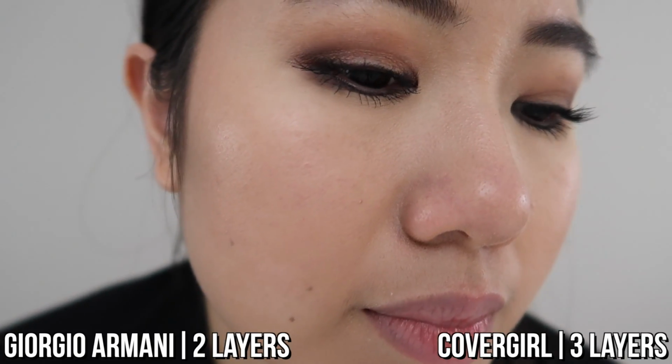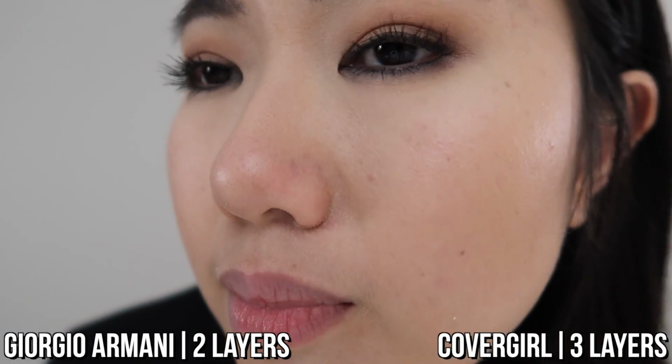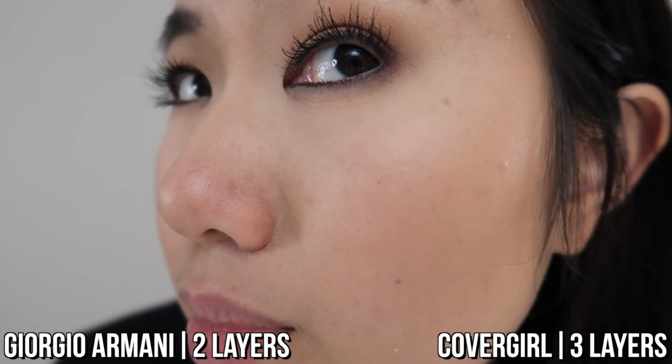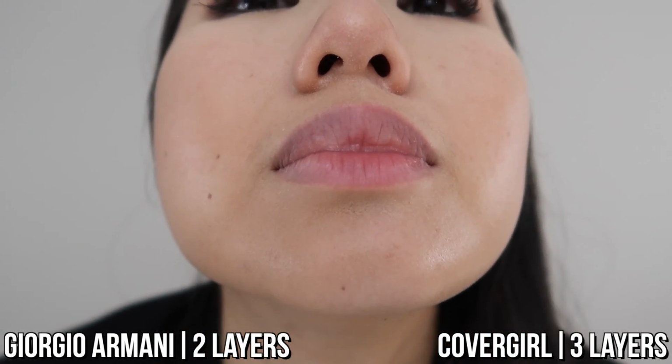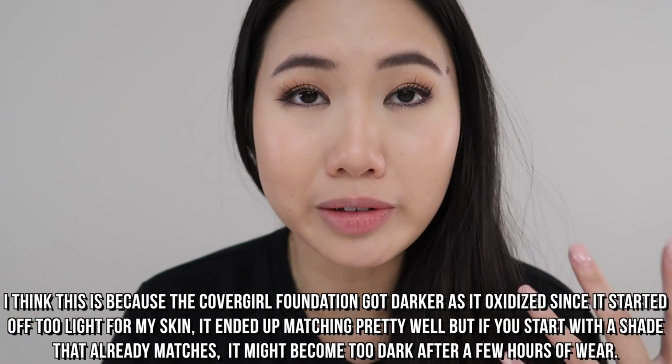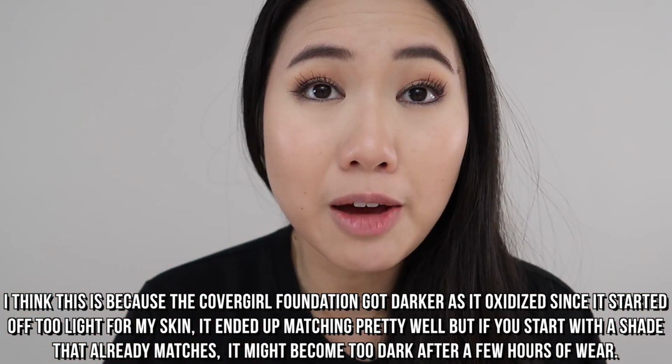Alright, so it's been about 5 hours since I initially put on my makeup, and here is what both sides look like. To be honest, considering one is one shade darker than my skin tone and the other one is one shade lighter than my skin tone, they both kind of worked pretty well together. You wouldn't be able to tell that my makeup didn't match if you're just looking at me.